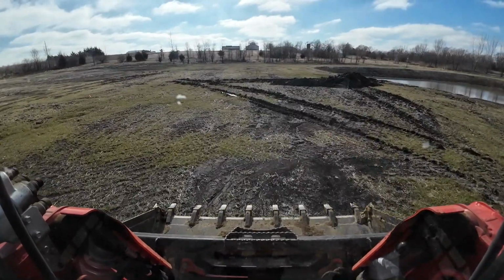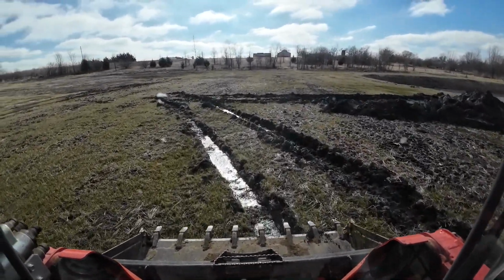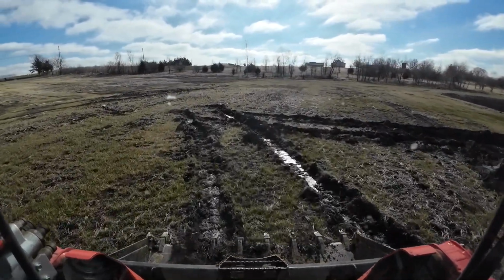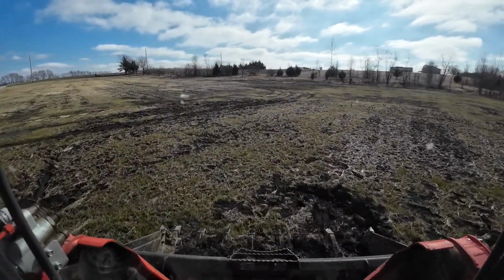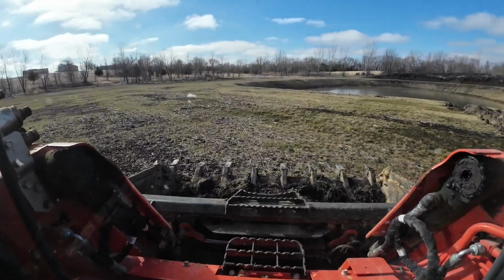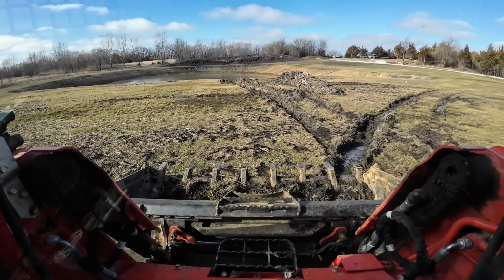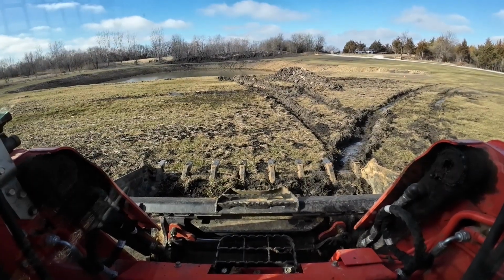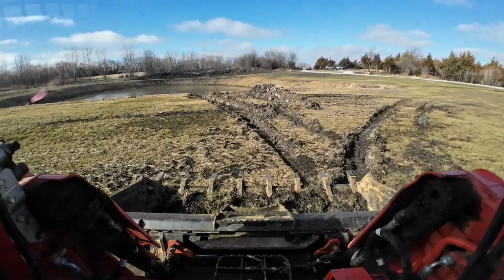Here from before, but heck, it's frozen. It's pretty cold today. But basically, there's a low spot kind of right here going down to the pond, so I'm basically just going to cut the dirt out and get rid of the low spot, and it'll give him a little bit more pond.